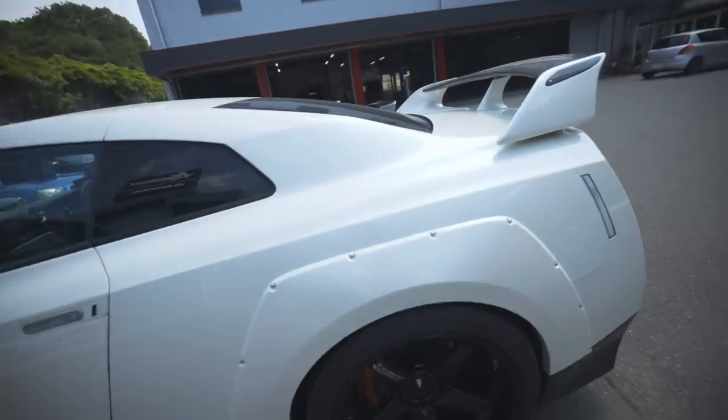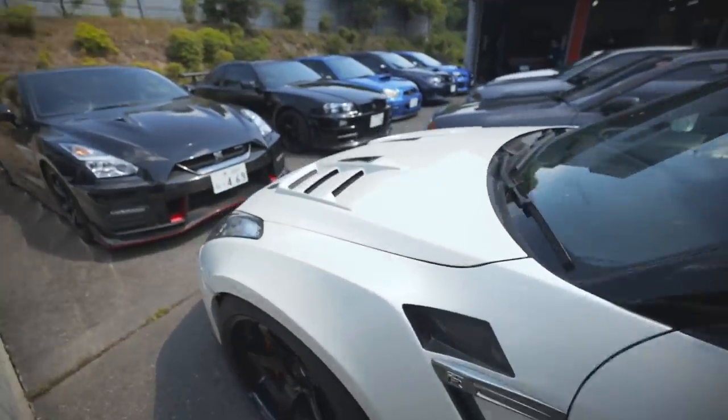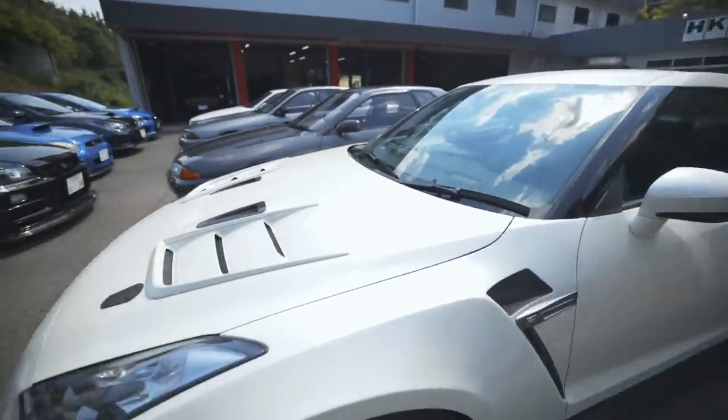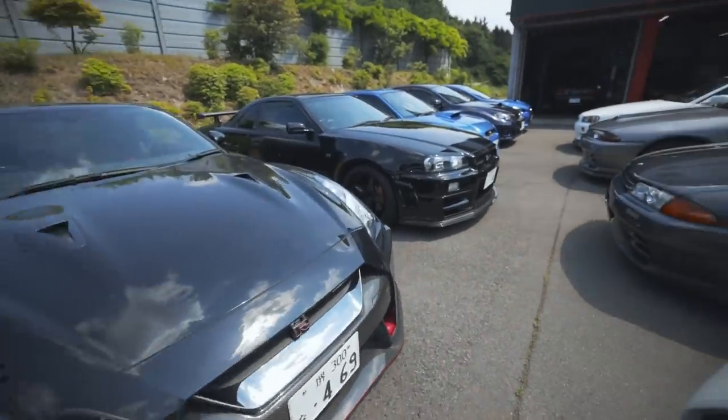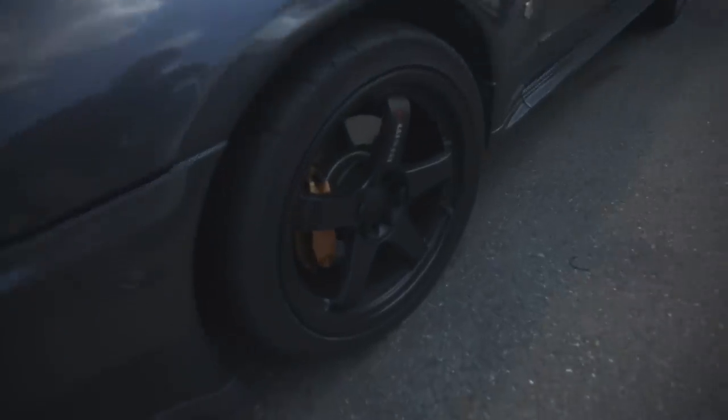R35 GTR. This is a Kansai Widebody? So nice, dude. Look at this hood. What hood is this? It's a Top Secret. Very sick. Nismo right here. Oh, a black R34. LMG GT4s are on this 32 right here.